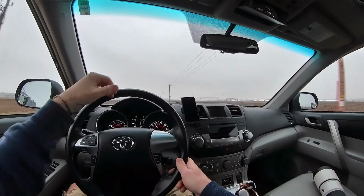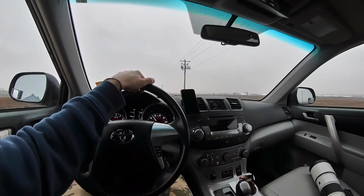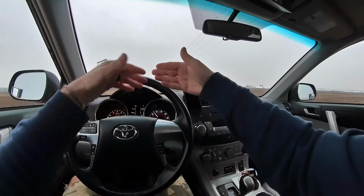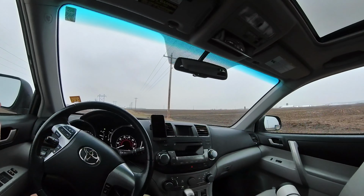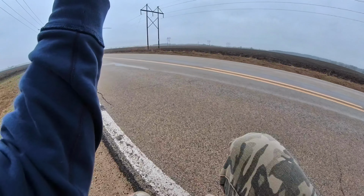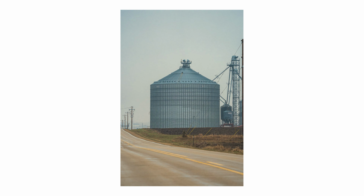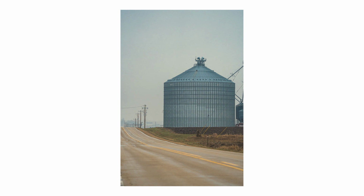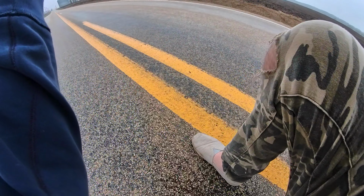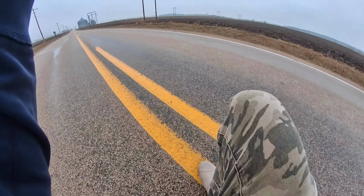So I just drove past some grain bins. I've taken this shot before in some fog, and it's pretty cool. I don't know if I shot it with the 200 to 600, though, so I'm going to drive up a ways because I need a lot of room to make this shot happen. All right, buddy. Be right back. This is actually kind of a cool shot.